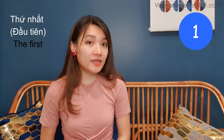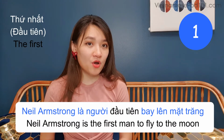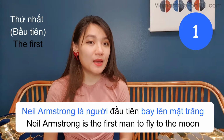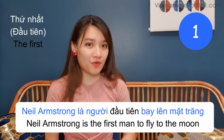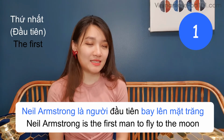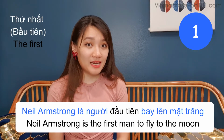But for đầu tiên, how can we use it in the sentence? You can say Neil Armstrong là người đầu tiên bay lên mặt trăng. So you will hear là, here is the to be verb. Là người đầu tiên. Người đầu tiên is the first person. Bay lên mặt trăng means to fly to the moon. Neil Armstrong là người đầu tiên bay lên mặt trăng.